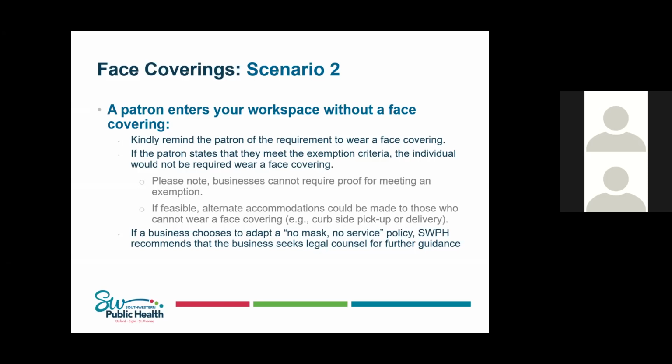And I know some businesses are choosing to look at a no mask, no service policy. If you are, we recommend that you make sure you're reaching out to your legal counsel for further guidance and just make sure you're within your rights.